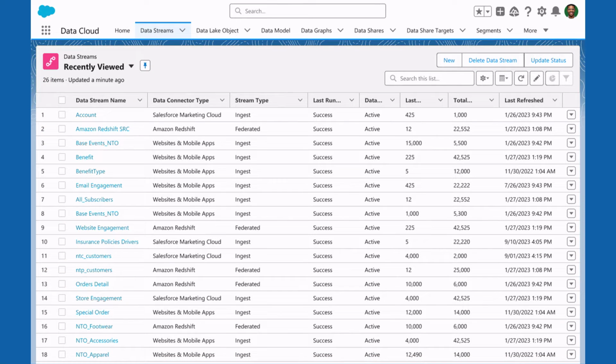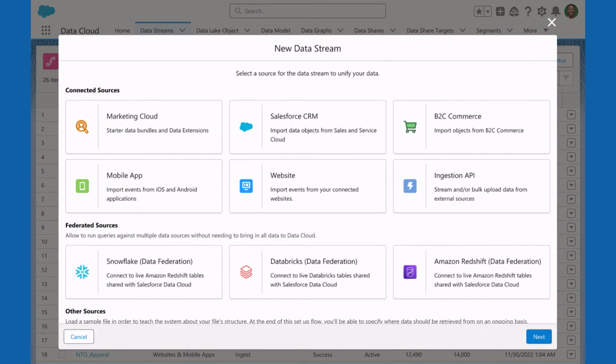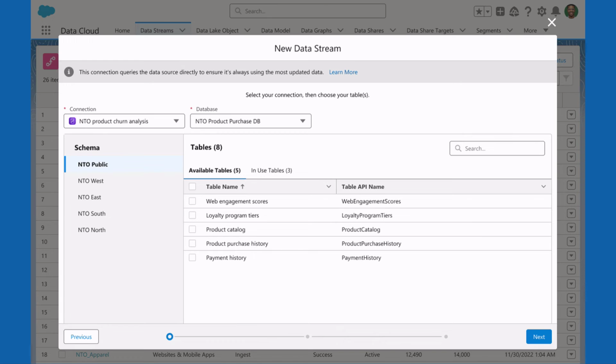Next, they go into Data Cloud and create what's called data streams. A data stream is a way to conceptually connect to any data sitting in the source. When they create a new data stream, there will be a new connector available for Amazon Redshift under the category of data federation, which will be able to connect to these tables live. They will select the connector, click next, and after that, they'll be able to see all the databases and the schemas available within Redshift. They'll be able to select specific tables.